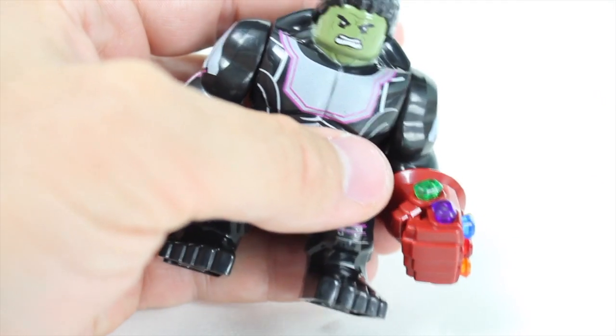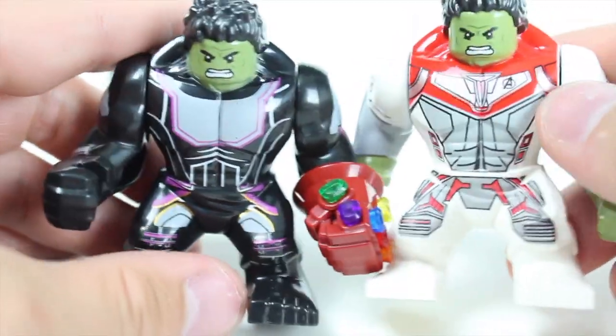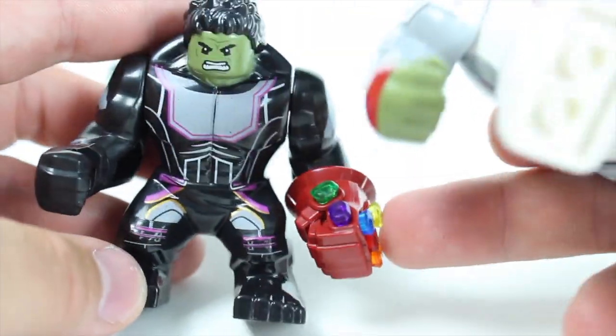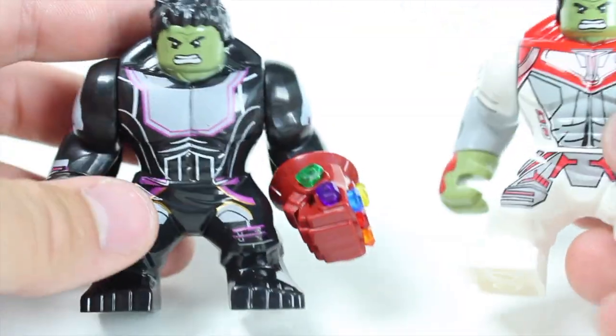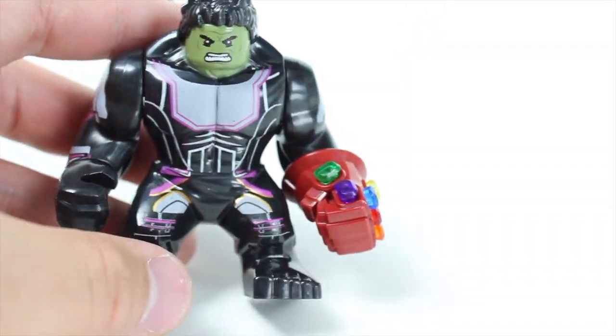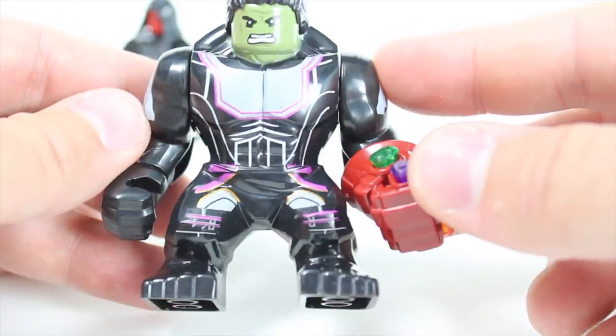Oh yeah, here it is right over here. And the main difference in this one is just the fact that, obviously, it's a black ensemble here, but he also comes with the Infinity Gauntlet, which I do like, especially considering that he actually had it within the movie. Snapped his fingers, basically destroyed half of his arm. It was all messed up for most of the film.